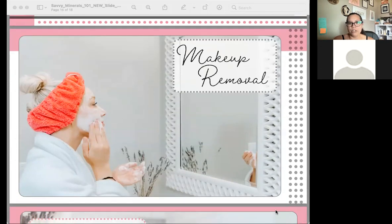So, makeup removal. Now that you've rocked your Savvy face all day, it's time to take it off. The best way to remove Savvy minerals is with naturally derived makeup remover wipes. Thankfully, Young Living has those. They gently and effectively remove makeup and leave your skin feeling soft, clean, and refreshed.